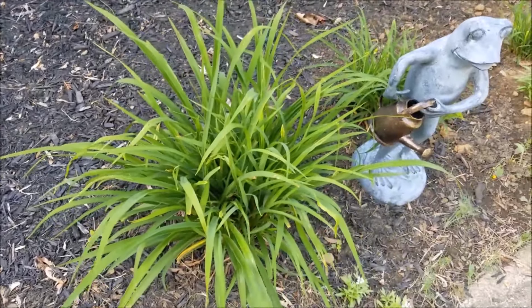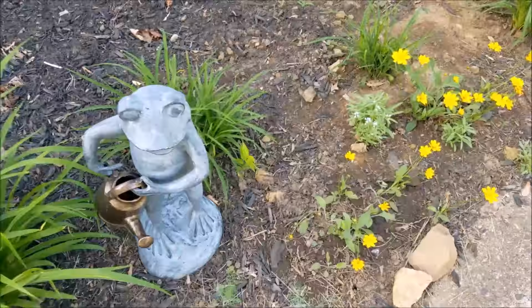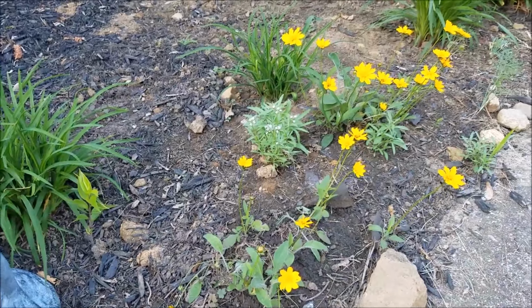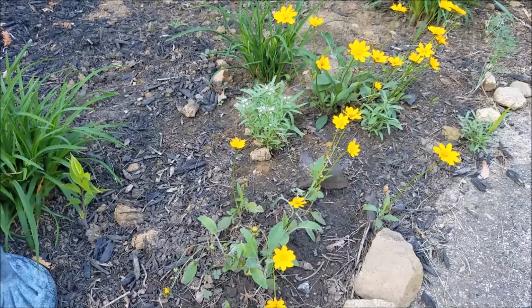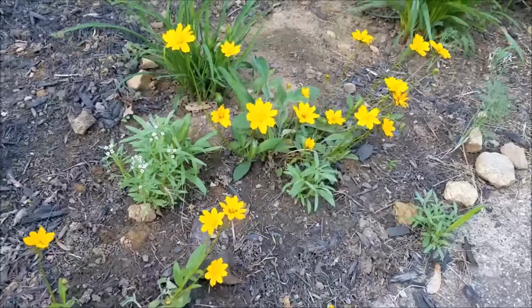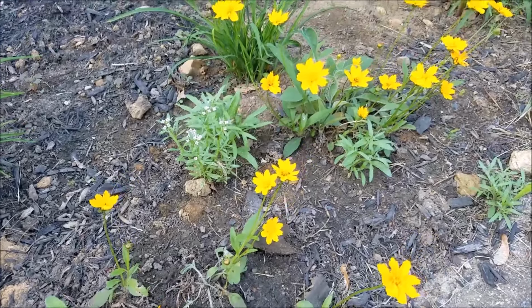Little decor here. There's a daylily right here, and this is called mouse ear coreopsis. And I was reading about this. It seems like it's kind of dying out. I had a lot more of it in the past. It's a really nice perennial. It doesn't get very tall, maybe just about a foot tall. I don't really see this type of coreopsis all that often.